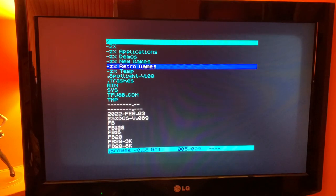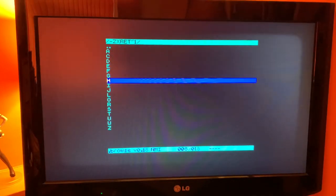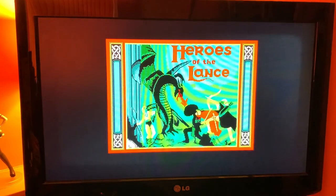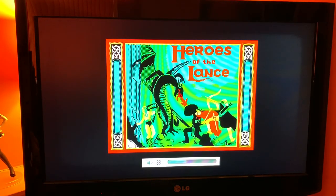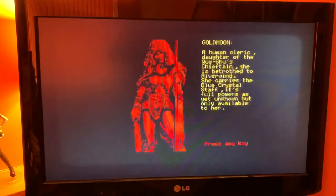Right, so here we are in front of the Spectrum +2. I've got the DivMMC cartridge here, so let's go in and load Heroes of the Lance. Are we ready for this? Let's do it! Oh, music. Right. Pressing the key, loading, stop the tape. Well, it's all DivMMC, so.